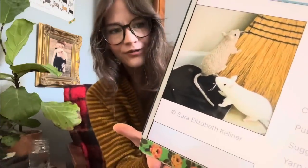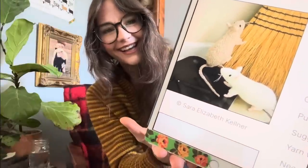I love these little rat patterns. Look at these little rats. Are those not adorable?